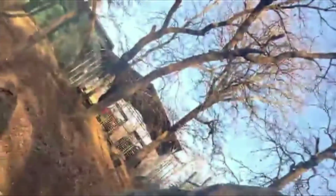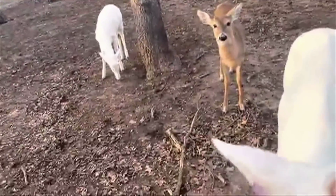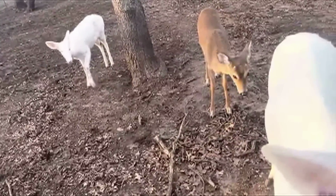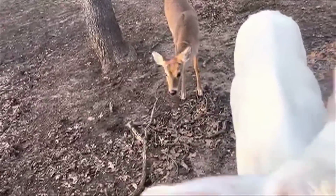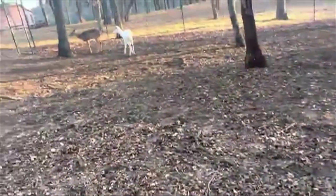I'll tighten that down. Doggone, I've got everything loose on my tripod. As I move it around, Prince Charming's up here wanting something to eat. There's Little Whitey over there. There's Casper. There's Ice right back there. Everybody's all around, anxious, wanting something to eat.